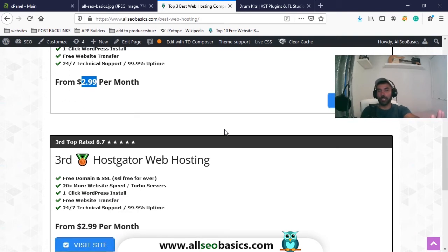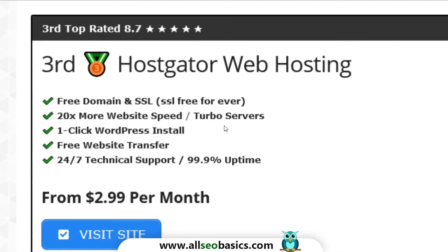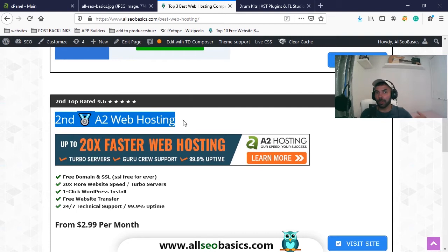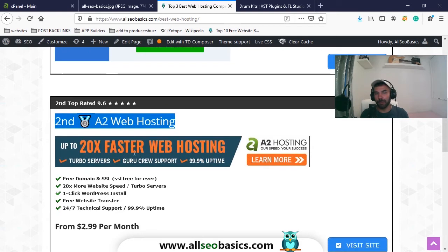But the last one on here is HostGator. The reason I've ranked HostGator 3rd is because Bluehost has a bit more speed when it comes to loading a page, and a better customer support team. A2 Web Hosting has a better support team, but it takes a little bit more time sometimes to get in contact with them. During the pandemic and stuff, you could wait up to an hour sometimes, whereas Bluehost is quite instant, 5 to 10 minutes, and you'll be talking to someone, if not less than that.